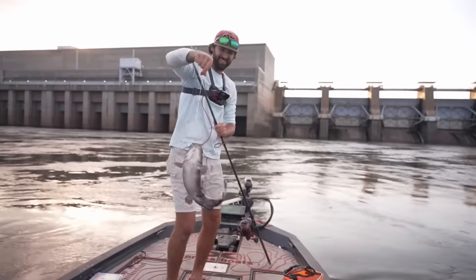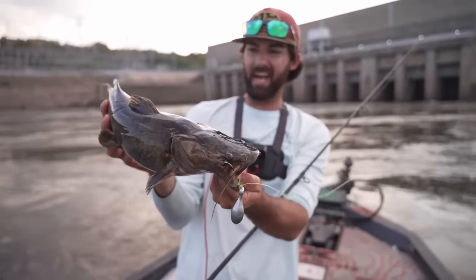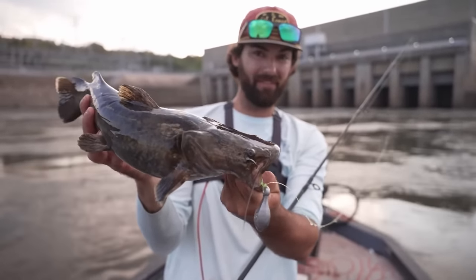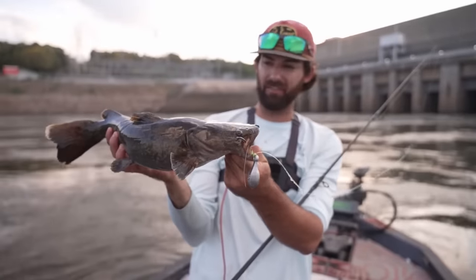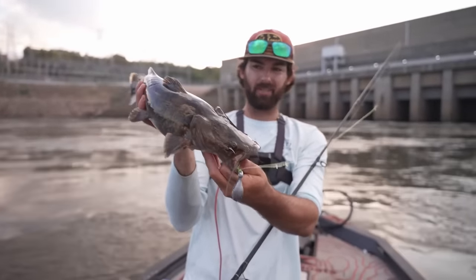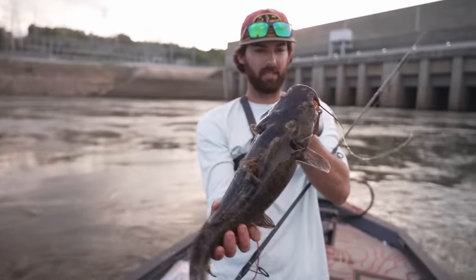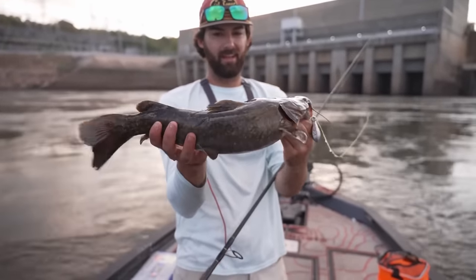Woo, that's awesome. That's our smallest fish of the day, but look at that, a flathead catfish. You gotta love it. There's some big flatheads down here. I haven't caught any myself, like really big, 20 plus pounders, but that's cool. That is cool. Way better than a drum. We can add this to our overall weight, even though I think he's only gonna be like 2 pounds. That is awesome.